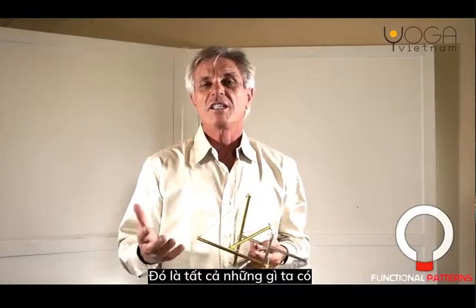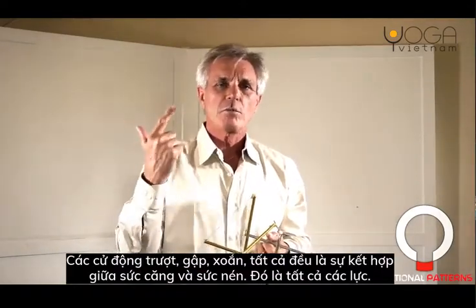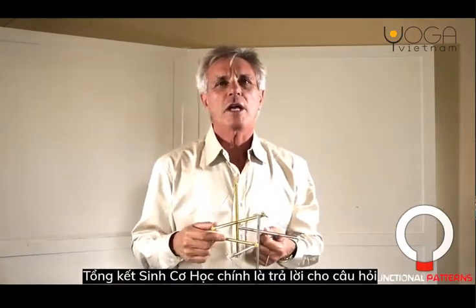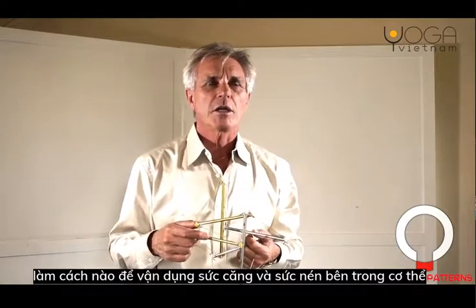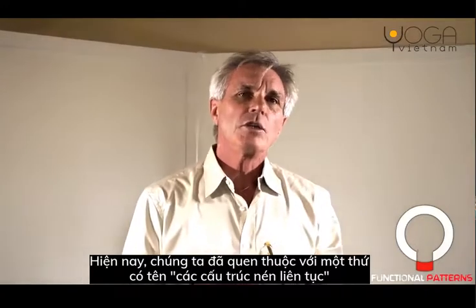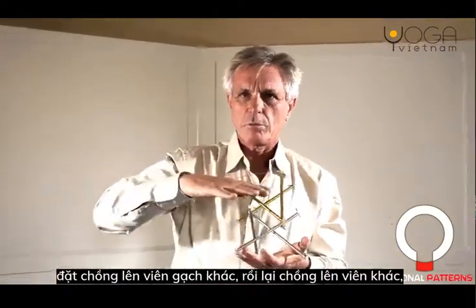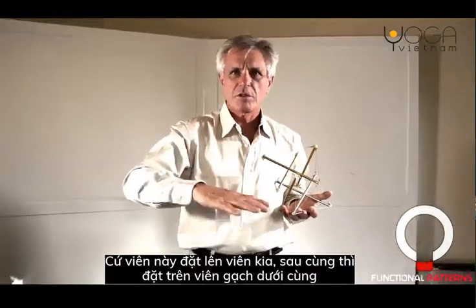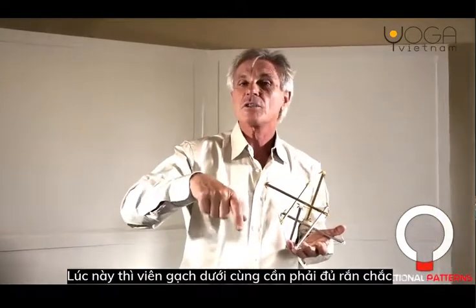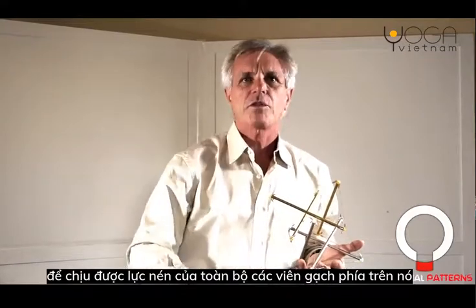That's all you've got. Shear, bending, torsion, these are all combinations of tension and compressional forces. So the sum total of biomechanics is how do you handle tension and compression in the body? Now, we are used to what's known as continuous compression structures. Thus, this brick sits on top of this brick, sits on top of this brick, sits on top of the bottom brick. Now, the bottom brick has to be strong enough to handle the compressive forces of all the bricks that are above it.